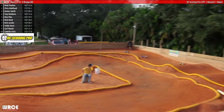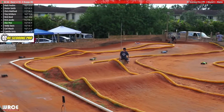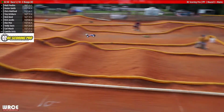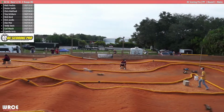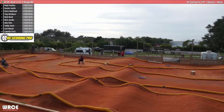Matt's right behind you. Looks like Dexter takes over number 2, takes it away from Chris. Oh, and Dexter gets it wrong, upside down, but he still maintains his 2nd spot. That is the last and final bump spot. Matt just kind of pulling away, letting Dexter and Chris fight it out for the last final bump spot.